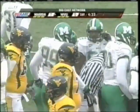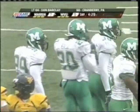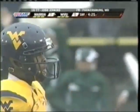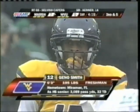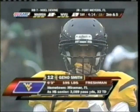It'll be interesting to watch the play calling here with Geno Smith at quarterback. You know, he is a true freshman, hasn't played much. See if they get it. They've already been a little bit conservative, going with 2 runs off the bat. But they probably just want to let him get his feet wet, get involved in the game before they trust him with a few passes. Great numbers coming out of high school, and they expect big things from him.